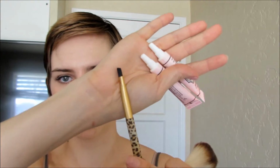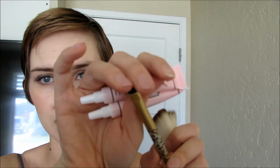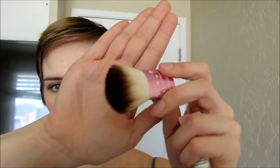And then this brush is my favorite brush that I have from them. It is just an eyeliner brush, but it's really, really thick and it's perfect for doing a really dramatic cat eye in powder. That's probably one of my favorite brushes I own. Then I have this little brush. I actually have not really used it. I'm thinking maybe for traveling. It's just not super convenient.